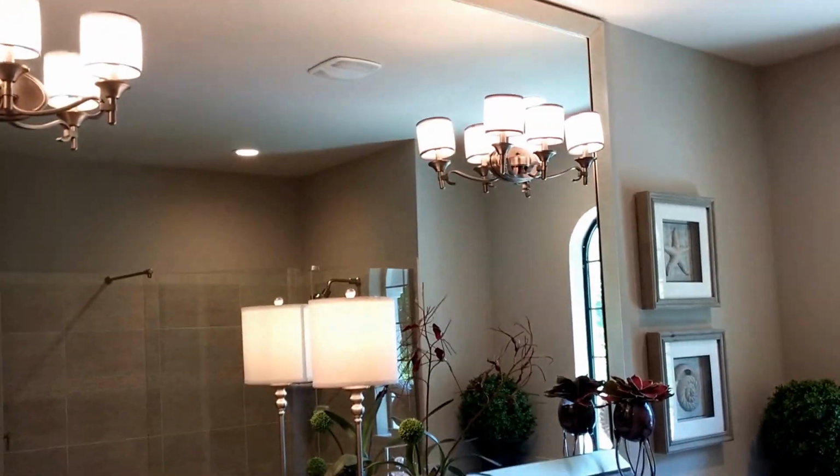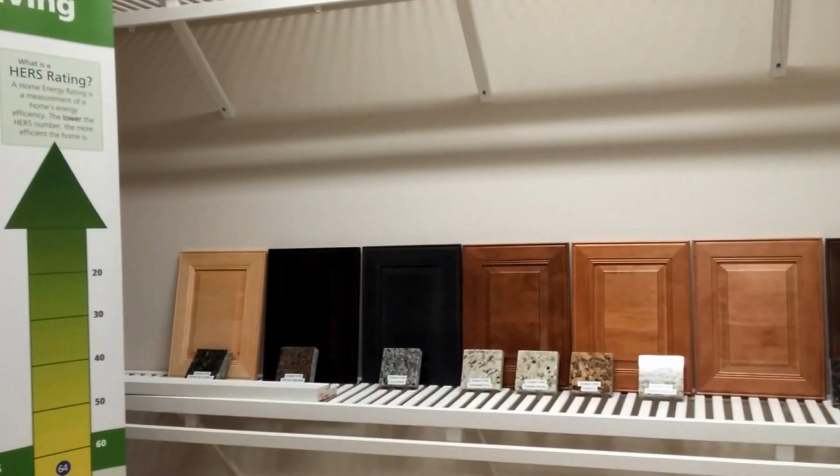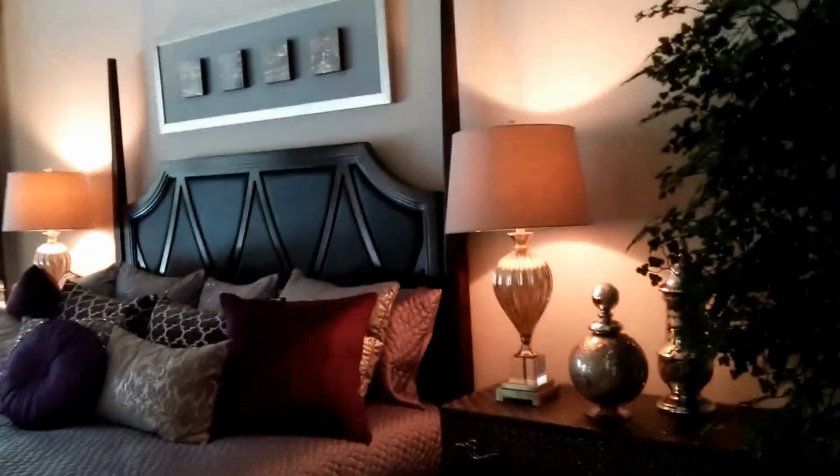Heading into the master bedroom area. Nice walk-in shower. Dual sink vanity. Good size closets. This master bedroom really takes advantage of the view.